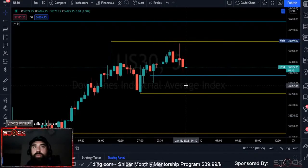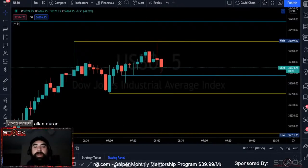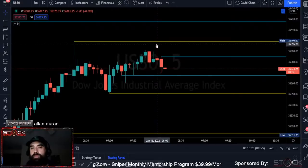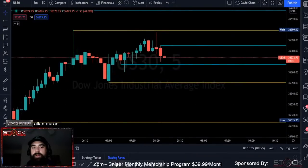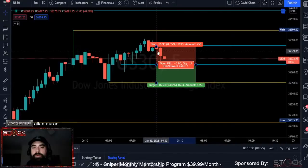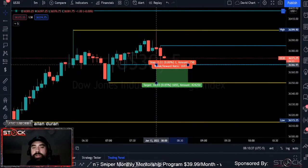Okay, we have some support forming there. Guys, crazy amount of people from around the world. I love it. All right, so you can see rejection, rejection, double top. Now we might be starting to fall based on US 30 here. Okay, we'll go and check out the other ones.